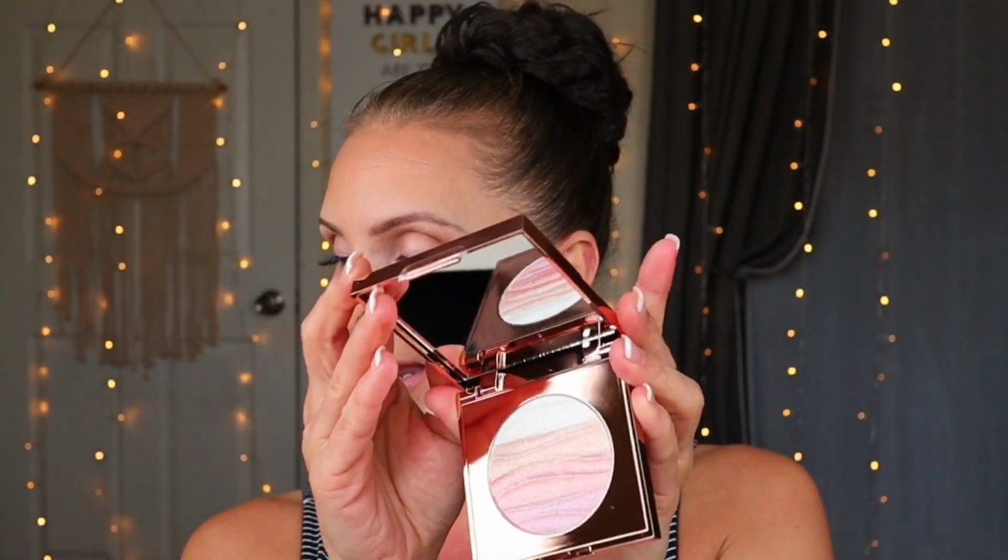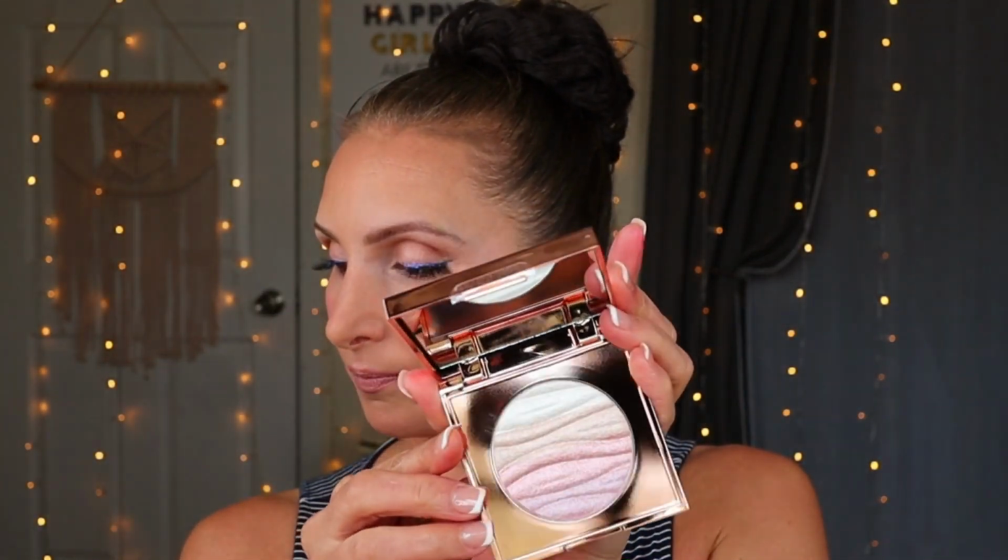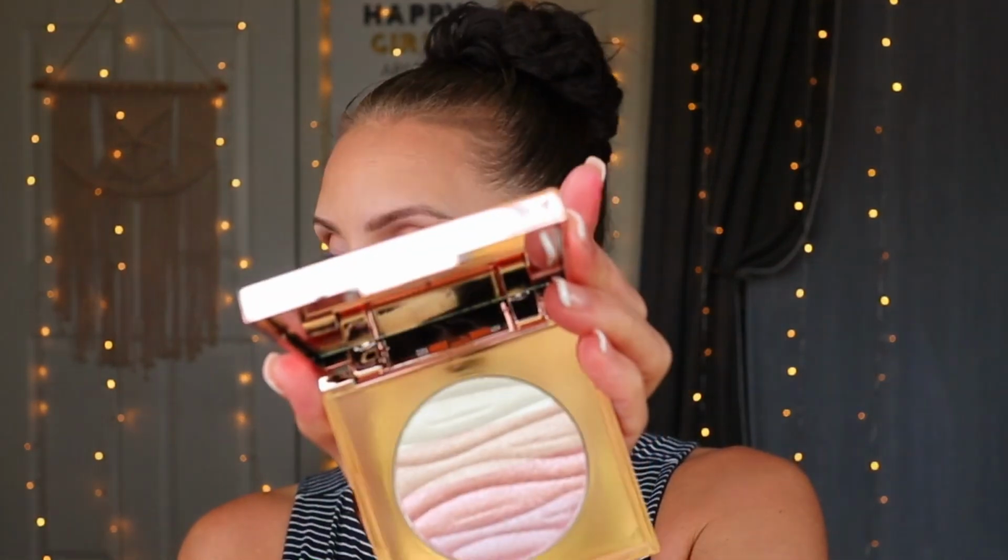But look at that. The packaging's really pretty. It does look very high end. And look at that, y'all. That's really beautiful. It's not really gonna be a blush, I don't think. It's gonna end up being more of a highlighter on my skin tone. Oh, I don't know. I might be able to get away with the blush.